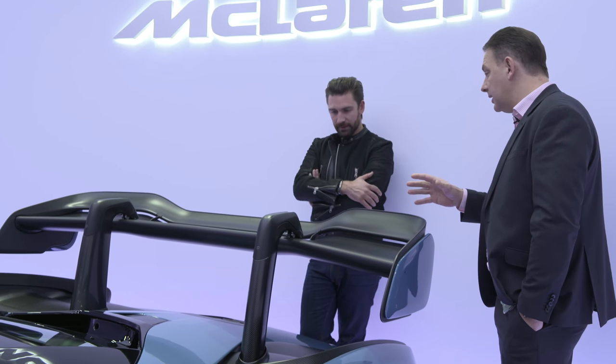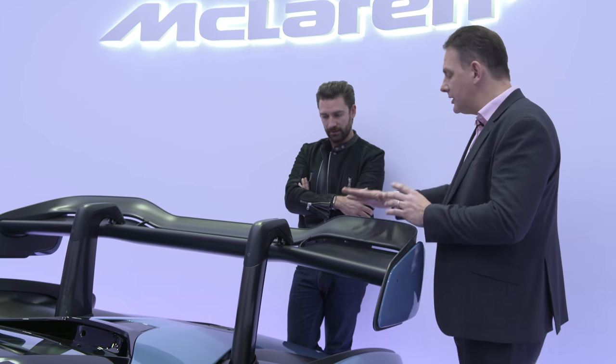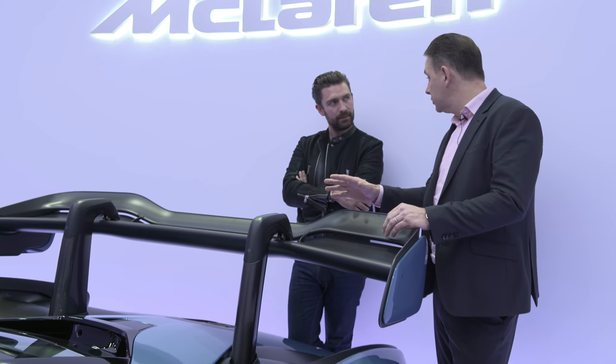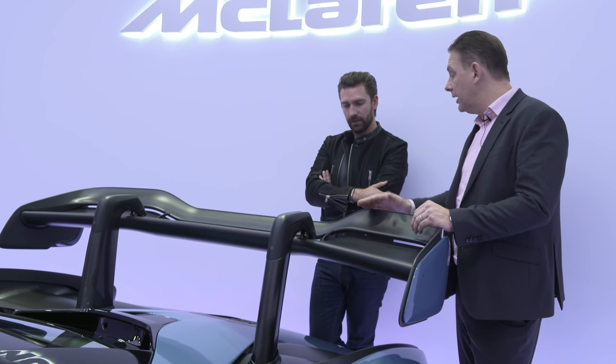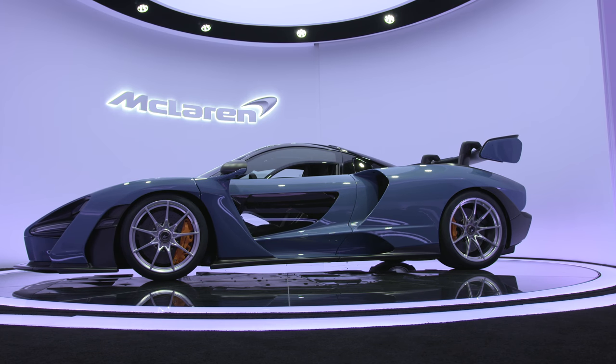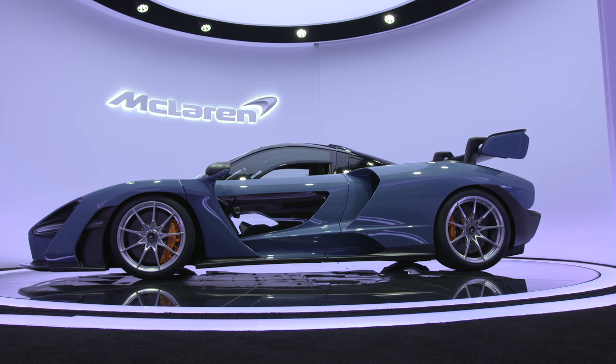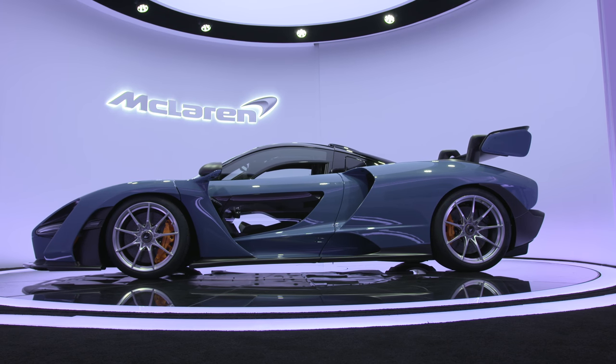So from drag reduction, the wing is active, as we said, so it can change its angle of attack based on what it wants to do, whether it wants to throw off drag or give more downforce. Sure. Yeah. So this can come up under braking and then obviously reduce in a DRS form to throw off drag and make it as streamlined as we can.